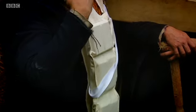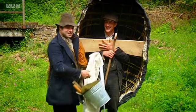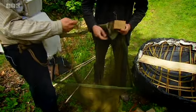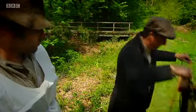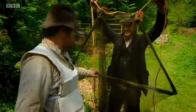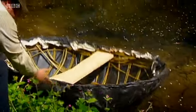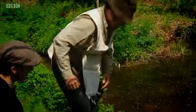What's this? That is a 1912 life jacket, as last seen on the Titanic. We all know what happened to that. Peter and Alex make a net using cork floats, which they will use to trawl the mill pond for the trout. Happy? Yeah. This is the coracle's maiden voyage, a true test of her seaworthiness. Does it float with a Peter Ginn in it, though, is the question.